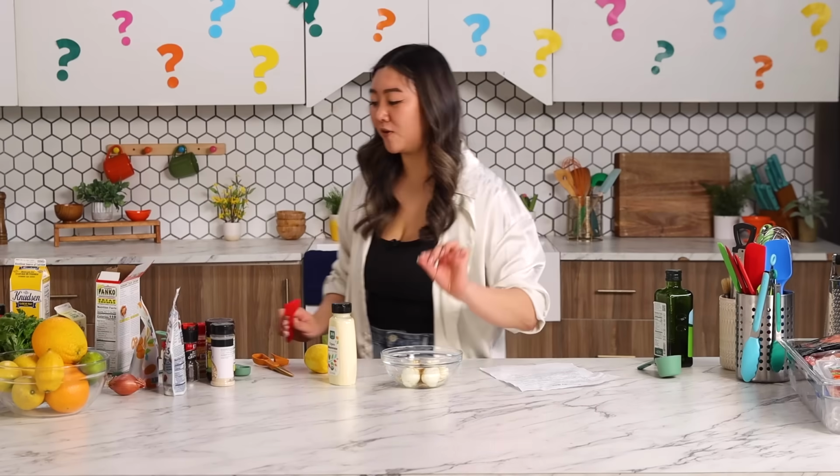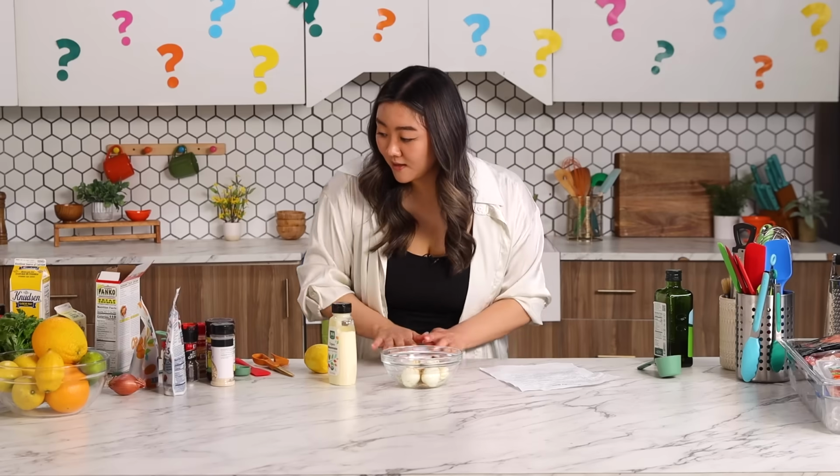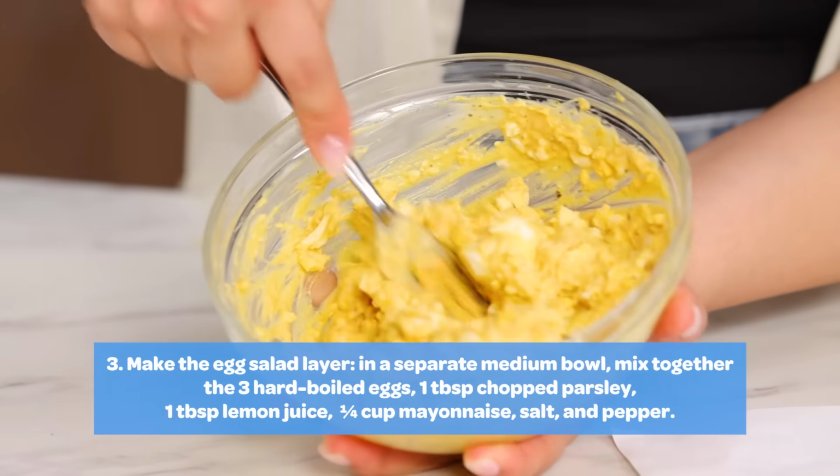Salt and pineapple. Salt and pepper? I'll just do a dash and then some black pepper. Make a mixture. I guess I will combine all of this.